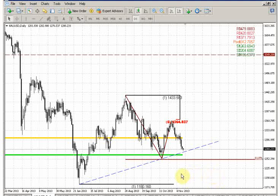But in the very short-term perspective, the first thing that we should expect is reaching of this support area, and probably the market could reach the 618 extension at the 1215-50 area. That's the first, and later we could see what will happen.